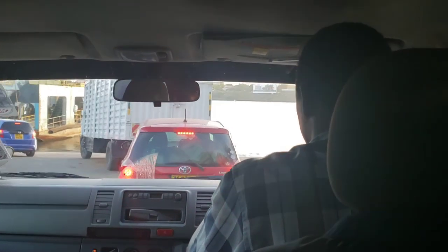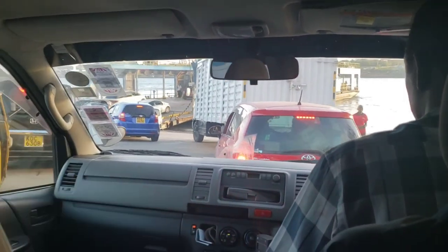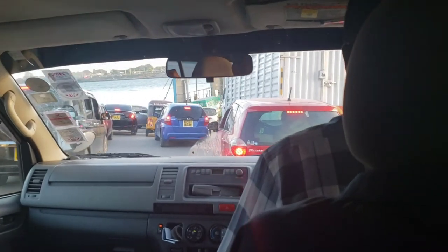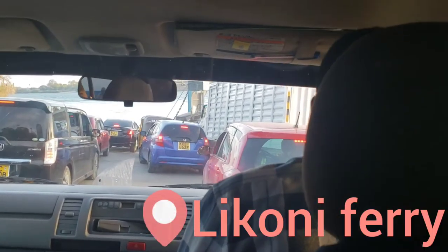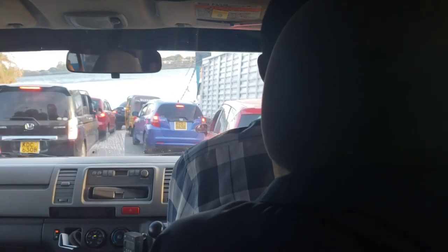So guys, this is much later on. We have arrived in Mombasa and now we are about to get on this Likoni ferry that will take us to the south coast where our resort is. Yes, it's the Likoni ferry. We were lining up to get in.